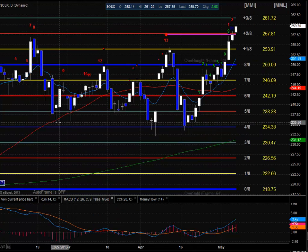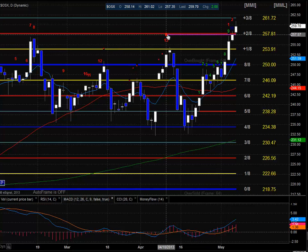And here's the OSX, the Oil Services Index. We had this very, very flat 1 through 13 that we thought was kind of suspect. We've broken above that now. We've closed above the risk level here, so we're probably going to wind up breaking this risk level and nullifying this signal. The other key event here is we're closing above the plus 2/8 level, so this is going to frame shift as well to the upside.